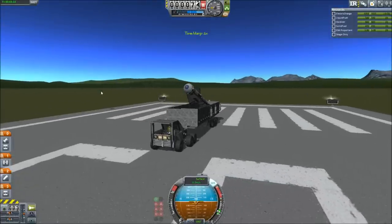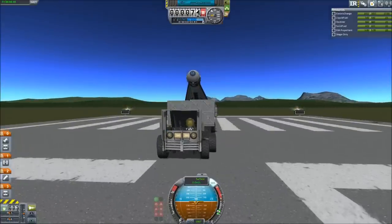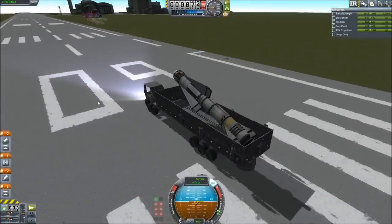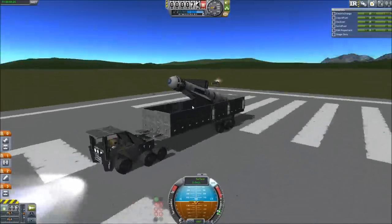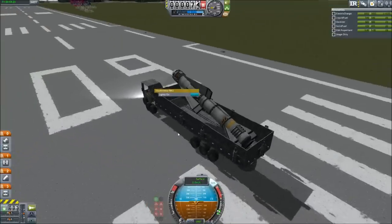Beautiful sunset on our Kerbal craft. Electrical charge is back up. Perfect. All right. Lights on. It's got high intensity discharge lights, giving that soft blue. These are the high beams, of course. If we turn off the high beams and get just low beam, there we go. Some nice running lights.